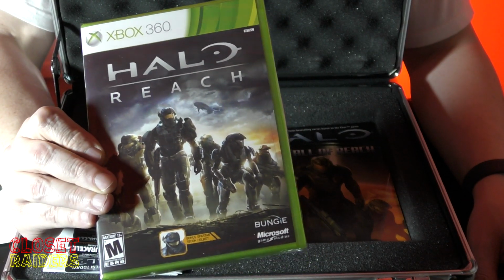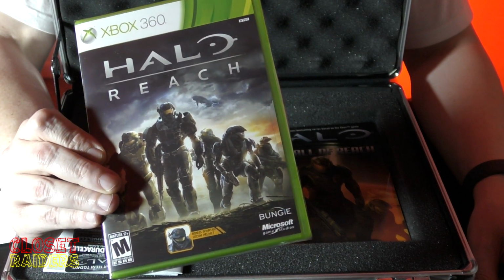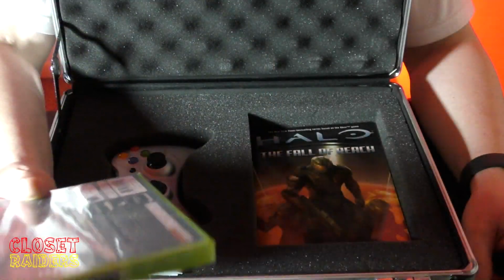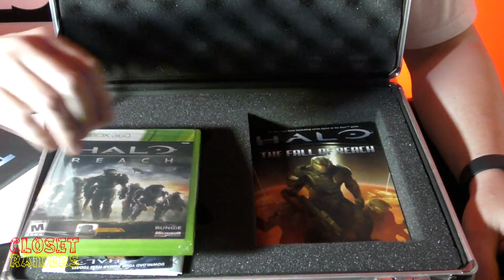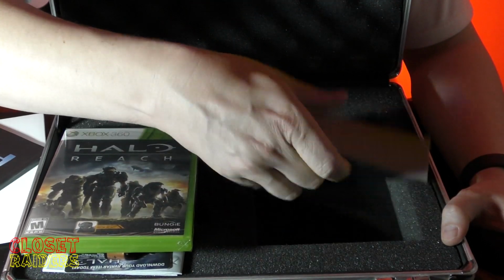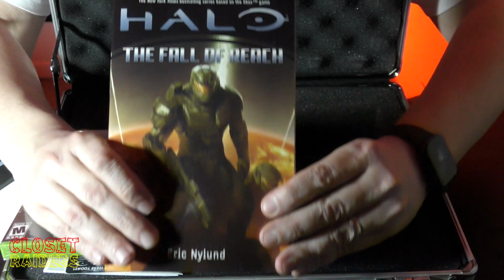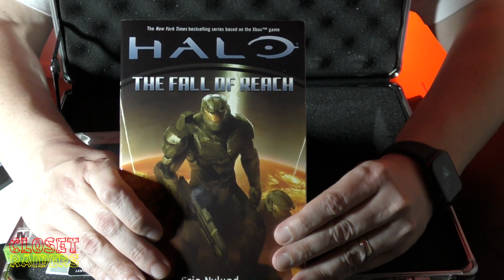In fact, this thing has sat in my closet for years and years without any eyes on it. So there's the retail version of the game. Obviously they sent out review codes, so I didn't have to use the retail version to play it. And then finally, Halo: The Fall of Reach.